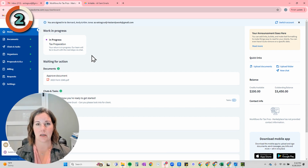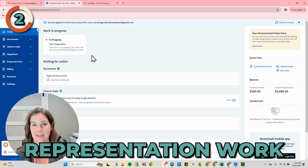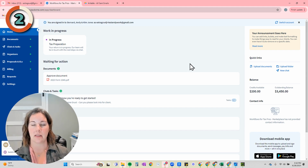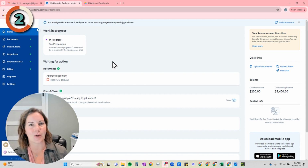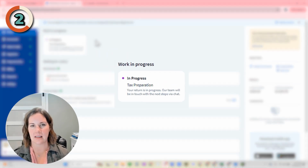So if you're working on a client with their tax preparation, but you also are working with a client on, say, tax planning or on representation work, you could actually have multiple statuses showing here on the top of the screen to allow the client to stay informed about where they're at. What does this do for you? This reduces the need for the client to call you or ping you or email you and say, hey, where are you at with my return? They can log in here and they're able to see the status here.